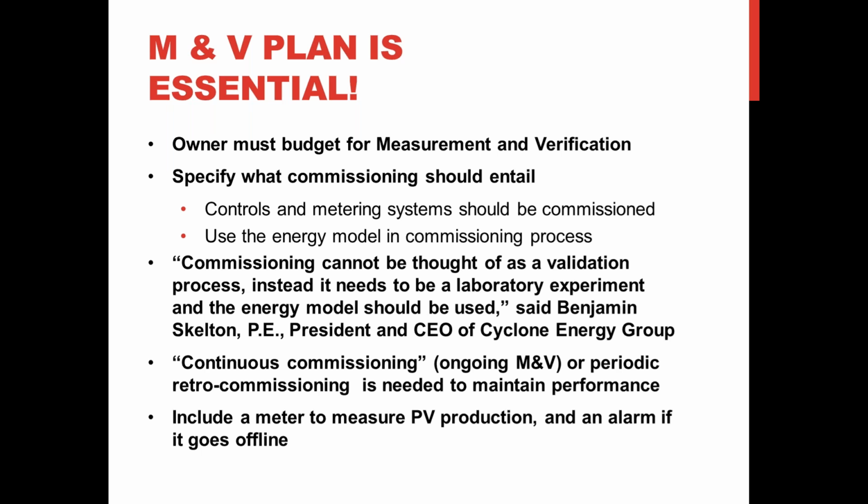One thing that several teams mentioned, and they had learned this the hard way, was to make sure that you include a meter to measure PV production. It might be tempting to just figure that the utility company is going to take care of that because the energy that's produced will be fed into the grid and everything will be tracked by the utility company. But that is not always the case, and in several cases, the PV system went out and people were not aware of that until a month or more had passed.